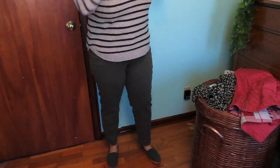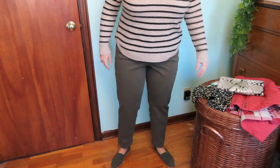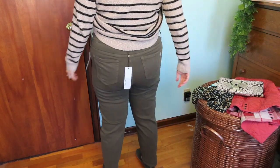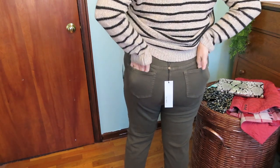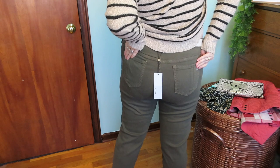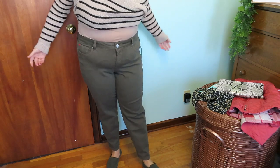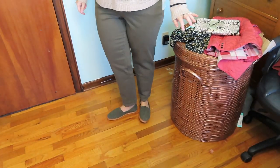Here's the pants and the shoes. I don't think I need to show you the clutch anymore, unless you want me to, I'll hold it. Here's the clutch. Here's the pants. They fit really nicely. I could wear these to work. They have real pockets in the front and back, and a little extra stitching there for some reason. And then there's the shoes as well. I think you are totally right, Amberly, that this shirt looks really good with these pants and the shoes.